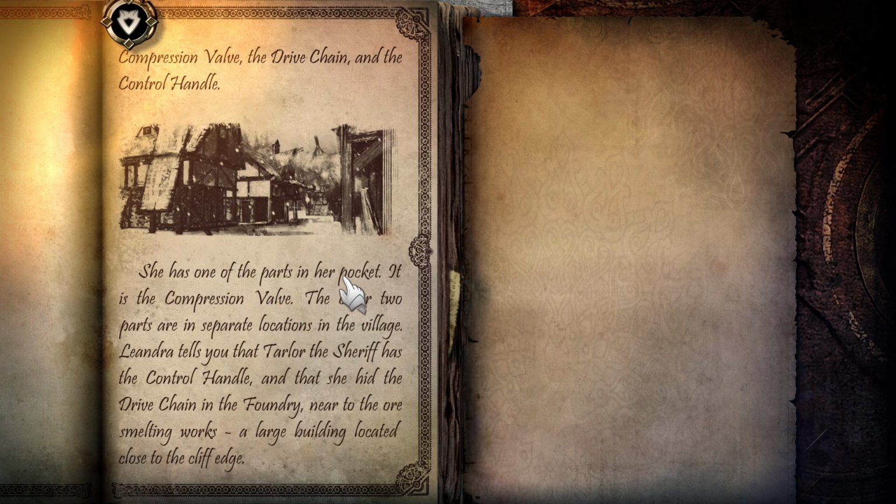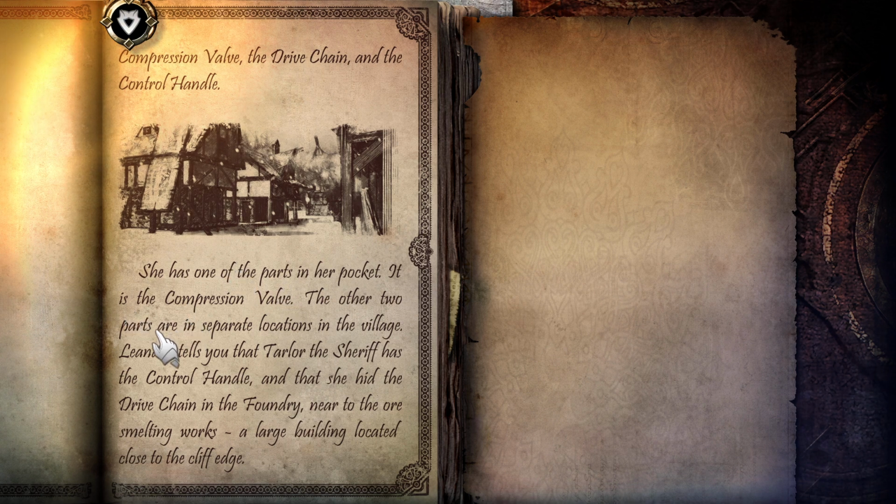She has one of the parts in her pocket. It is the compression valve. The other two parts are in separate locations in the village. Leandra tells you Tarlar the sheriff has the control handle, and that she hid the drive chain in the foundry, near to the ore smelting works, a large building located close to the cliff edge.